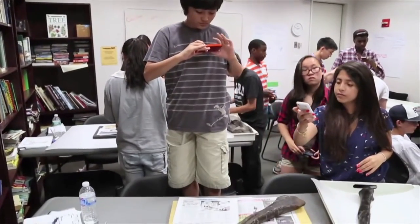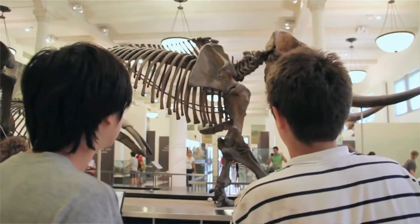It's an amazing resource to have the museum at our disposal. We can have scientists come in for some classes. Last week we had a live snake come in, and they were able to hold the live snake. We have so many collections, real anthropological collections. And those are resources you can't get anywhere else.